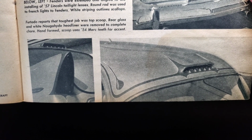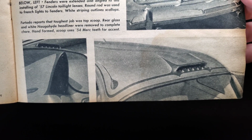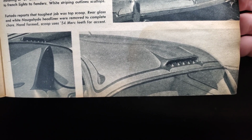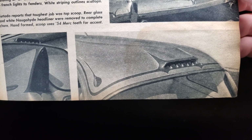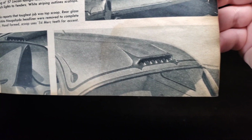Round rod was used to Frenching lights to fenders. White striping outlines the scallops. Furtado reports the toughest job was the top scoop. Rear glass and white Naugahyde headliner were removed to complete the chore. Hand-formed scoop uses '54 Merc teeth for accent.